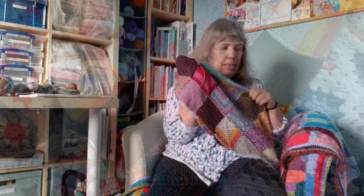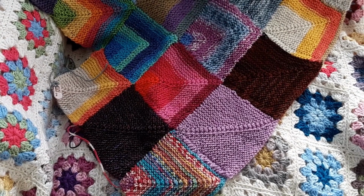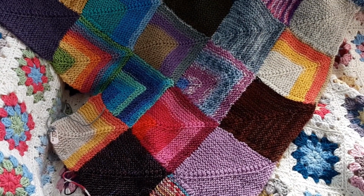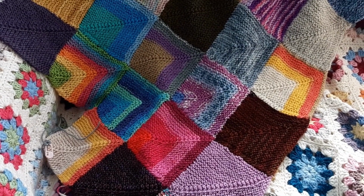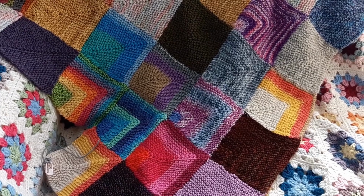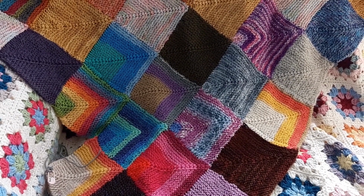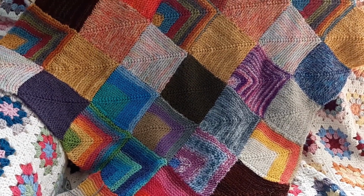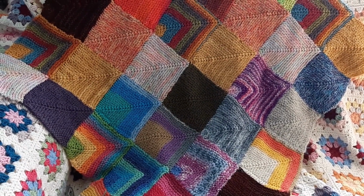So the first is the Mitred-square join as you go leftover sock yarn blanket. And I'm still enjoying doing that, and it's growing slowly. I pick it up some evenings when the television's on, if I'm not choosing to do something else. So yeah, I'm quite happy with that. I don't know what size it's going to be, and it'll probably go on for months, that project, so not spend too much longer on that.